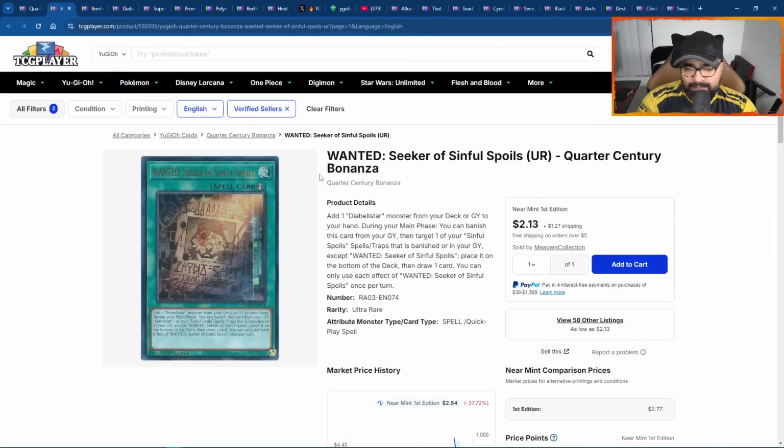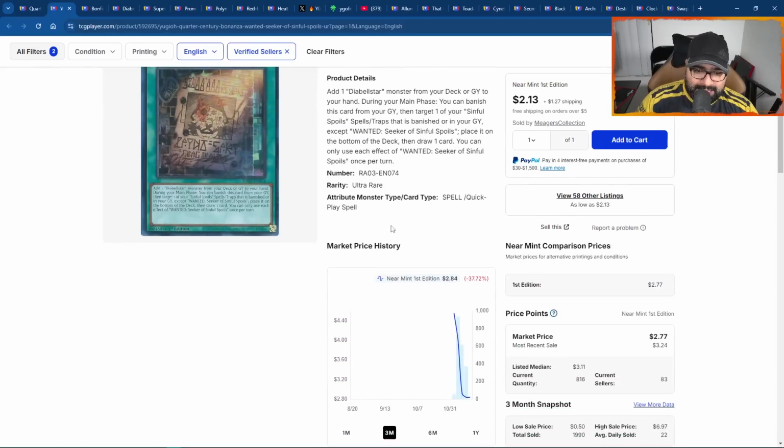Then we have Wanted, Seeker of Sinful Spoils. Again, this card is crazy. 2 bones, man. People were paying 10x above current MSRP for this Ultra for the Prismatics from the tins. Insane, the demand that this card had. Craziness. Just people wanting to play the engine. The engine is good, man. It's broken. The engine is just great. So now people get to play this engine for cheap.